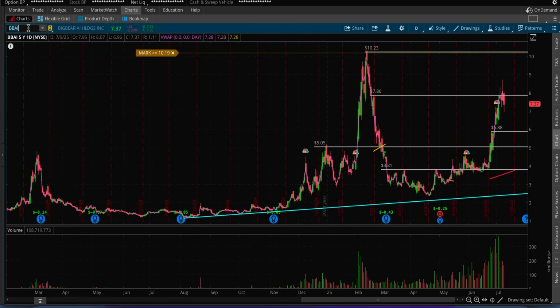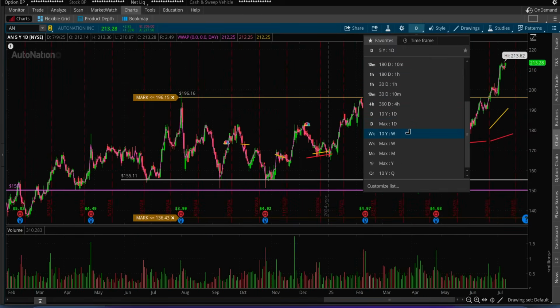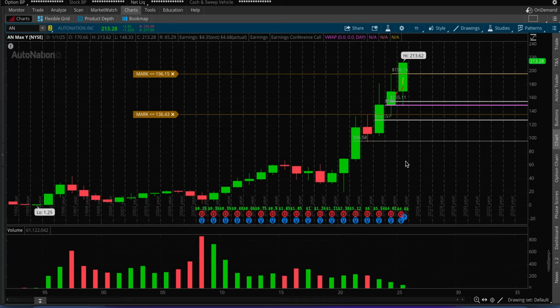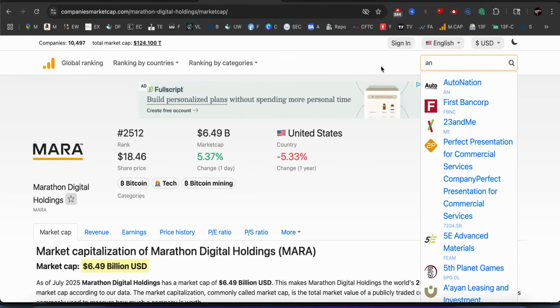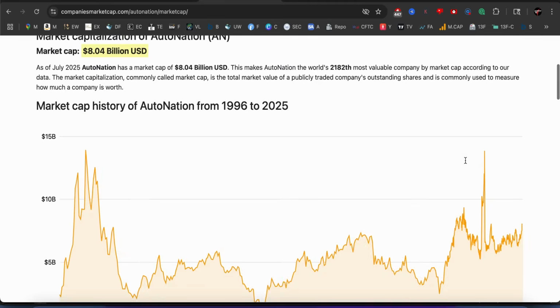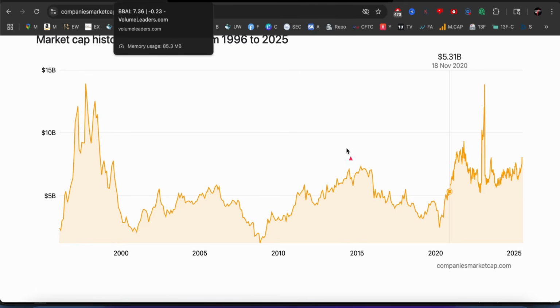I will give you another example. I'm going to make a separate video on this one, but AutoNation. Most of you have purchased a car from AutoNation. They are a pretty big dealership. The price of the stock in the last 5-6 years has gone up from 40 bucks all the way to 200 bucks. Okay? But if you pull up the market capitalization of that stock, it is still trading at valuations from 10 years ago. Okay?